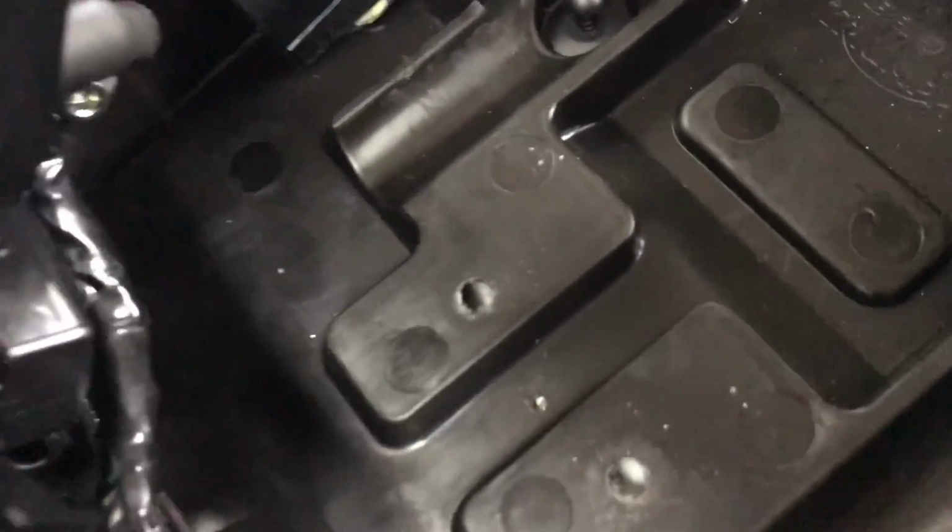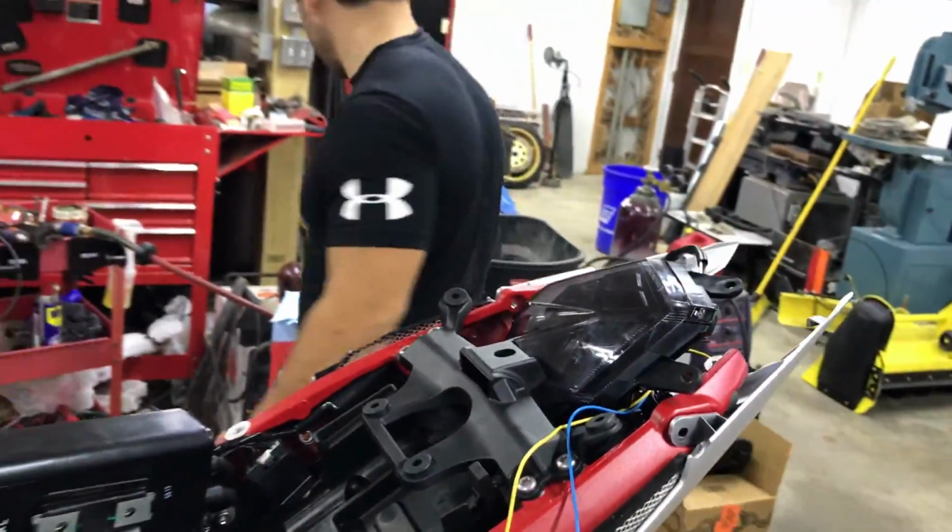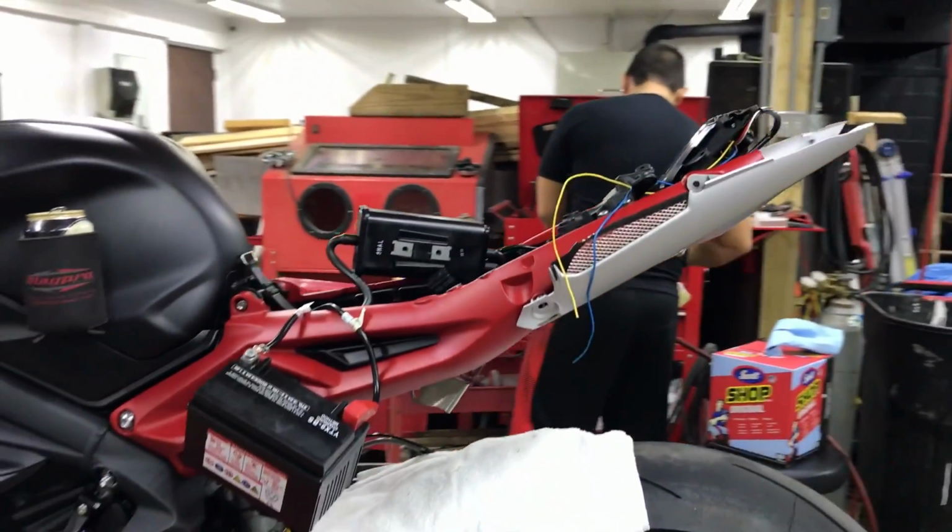Oh yeah, that's where the wires are going to come in, and we'll tie them into the relay up yonder, and it's going to be glorious.